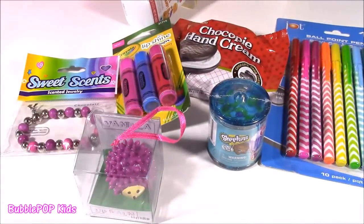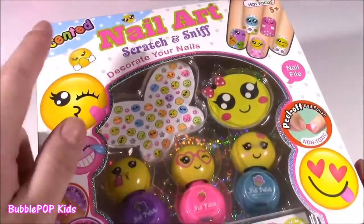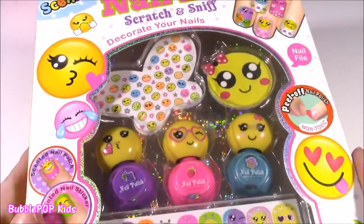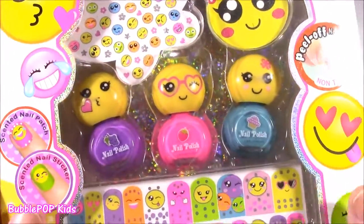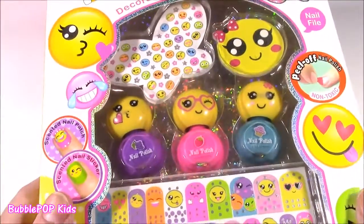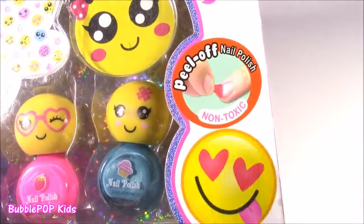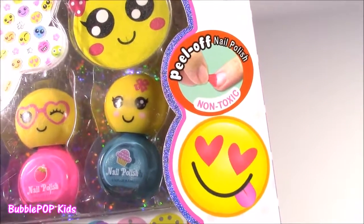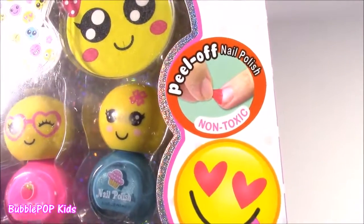I'm so excited for this one. We are gonna be looking at this scented nail art set. Can you believe it? These three little emoji nail polish bottles. We have grape, strawberry, ooh, and cupcake scented nail polish. These nail polishes are also peel off and non-toxic, which is perfect because I don't like using nail polish remover. It kind of stinks. So I love when you can just peel it right off.